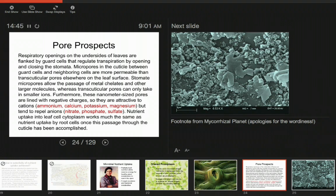And through those micropores, because they're lined with negative charges, it's primarily positive charge nutrients that can enter that medium. So here we're talking about things like nitrogen in the ammonium form, calcium, potassium, magnesium. And on the other hand, anions, those are nutrients that have negative charge. Now we're talking about nitrogen in the nitrate form, phosphate, and sulfate, which are not as likely to be absorbed through those micropores.